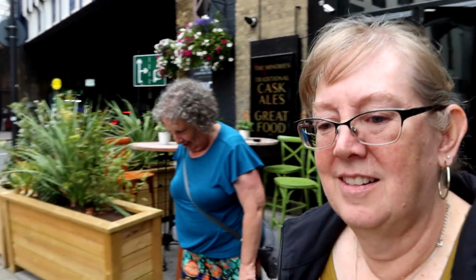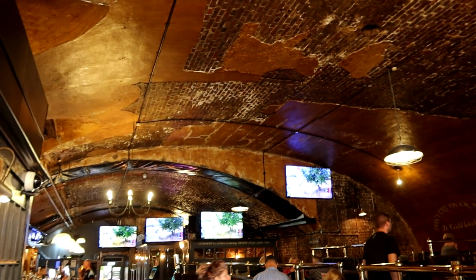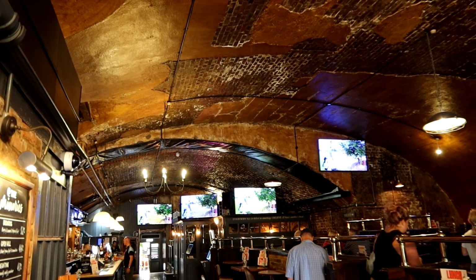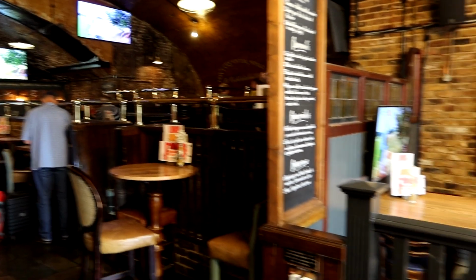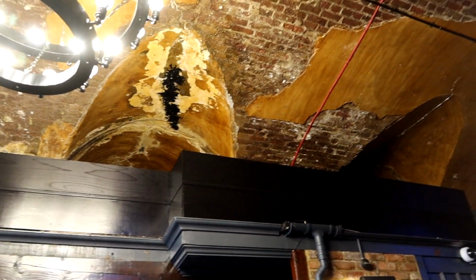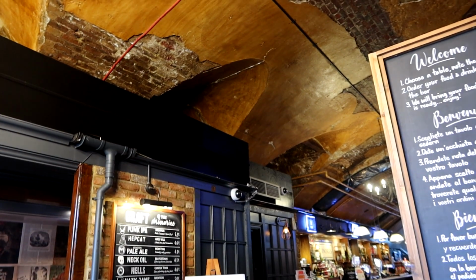Really good. We had the bourbon burger. Both of you guys had that. It was really good. This is right underneath the rail line, so you can hear trains going over every 5 minutes or so. But a lot of fun and good food. Makes me wonder what the history is of this building. Probably World War II, pre-World War II.